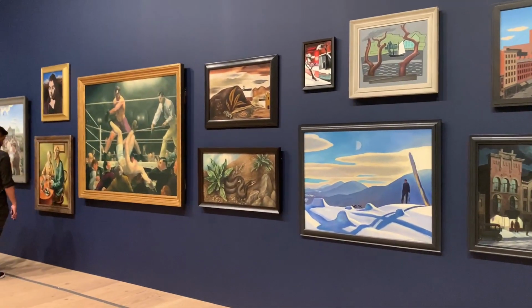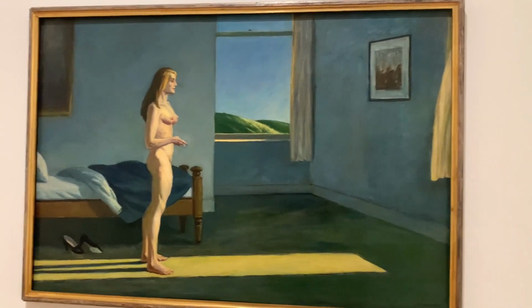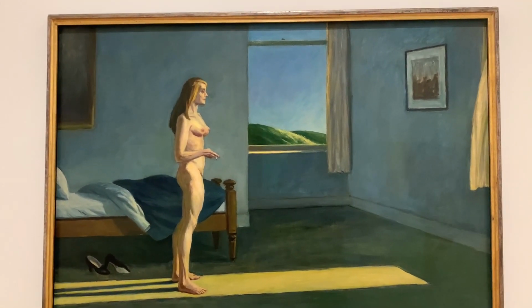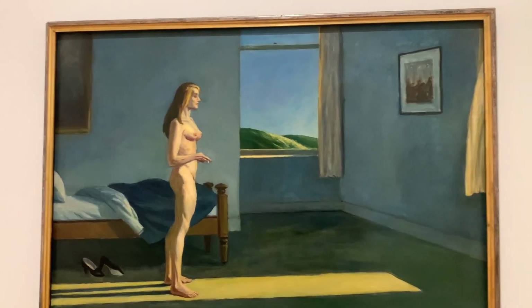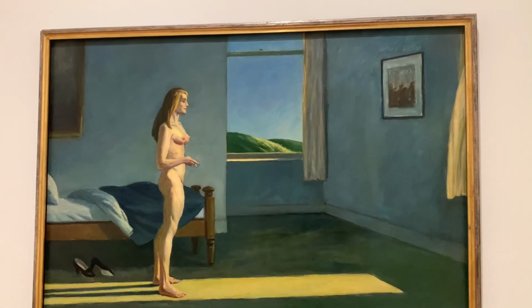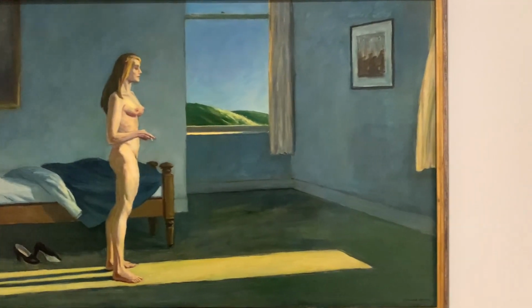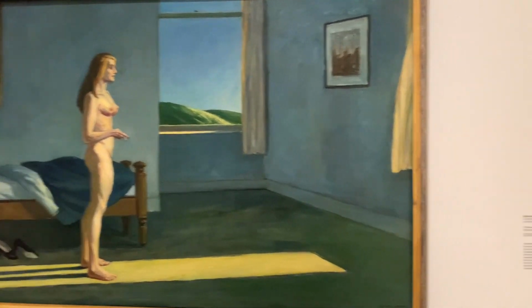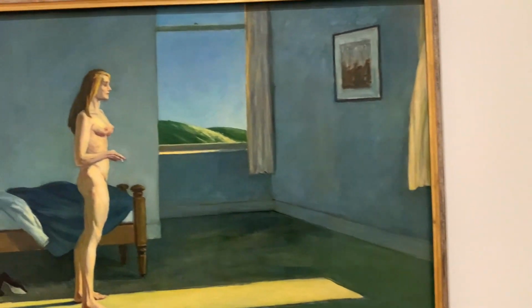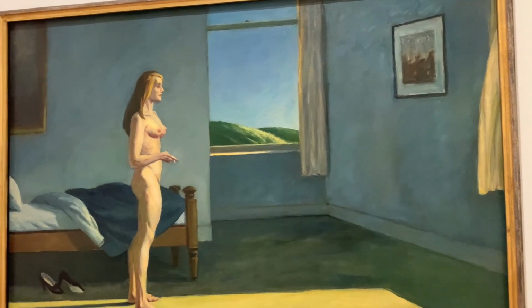And I was here about a year ago. Remember to visit the 7th floor, guys, because the Whitney was known for its Edward Hopper paintings before their special exhibit on the 5th floor. So don't miss out on these Hopper paintings here on the 7th floor, including The Woman in the Sun, painted in 1961.